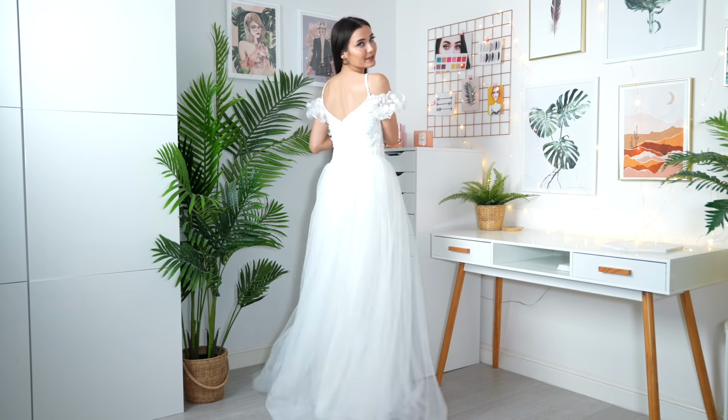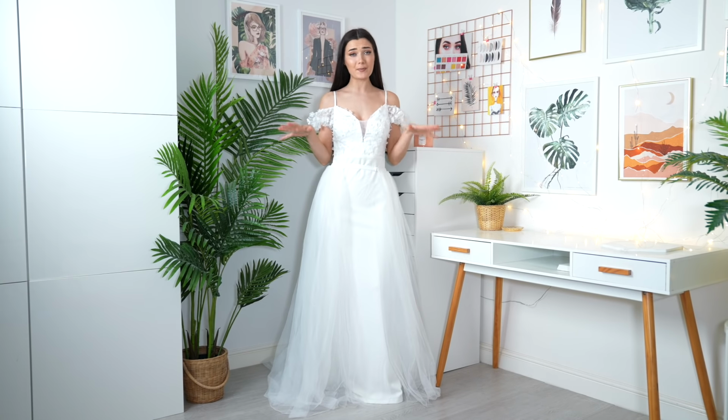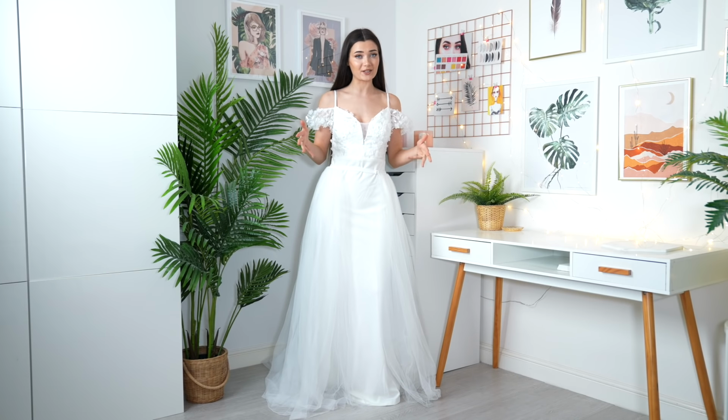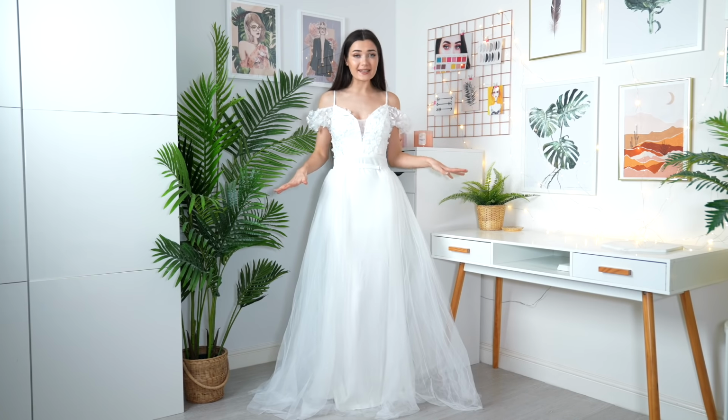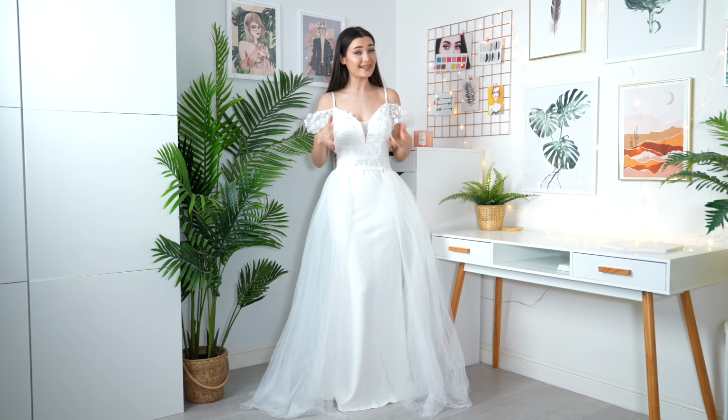This is what the dress looks like from the back. I just think it's so gorgeous, and for the price that we paid, this is definitely one of the most luxurious looking dresses on a budget. The fabric is great, the quality is nice, it fits really well, there's literally nothing wrong with it, so I'm gonna give this one a 10 out of 10.